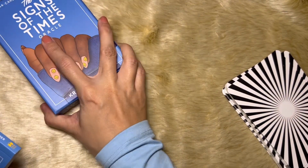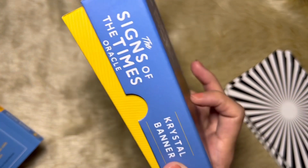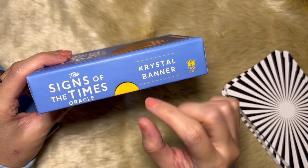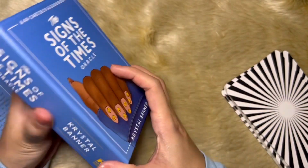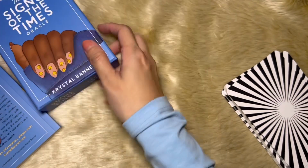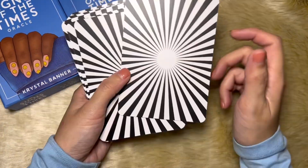I love that the color is like yellow and blue. I love the color combination. By the way, it's coming off as bright yellow on my screen or in my camera, but it's not super bright. It's not McDonald's yellow. It's a bit pale, which is cute. I think this is really cool.